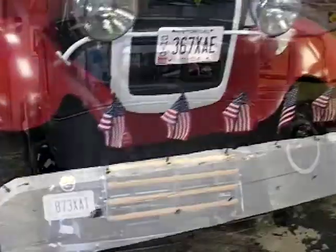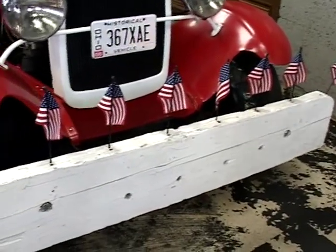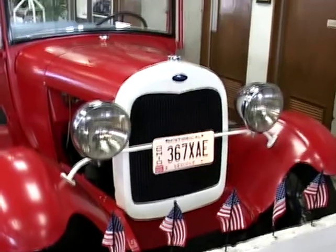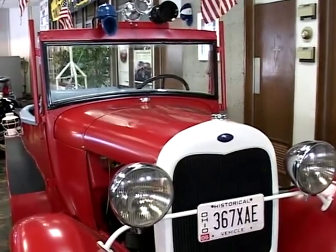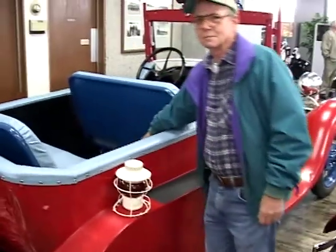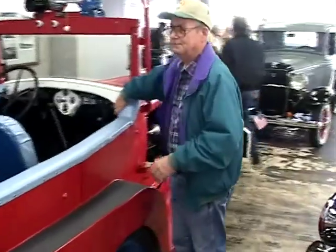I'm Bill Schultz from Wapakoneta. It was a 1929 Ford two-door that they changed the wheelbase so that it does wheelies if you got somebody in the back seat. I just got it put back together this spring.